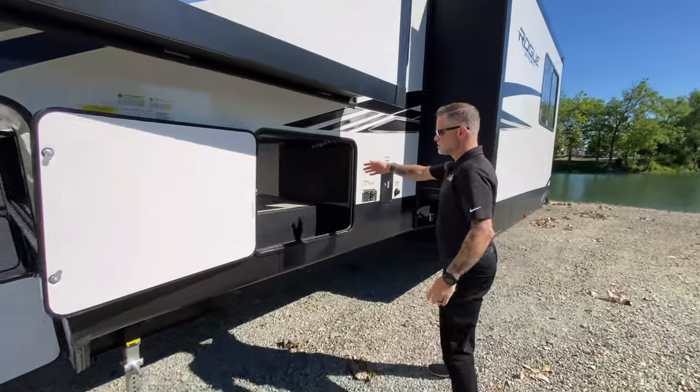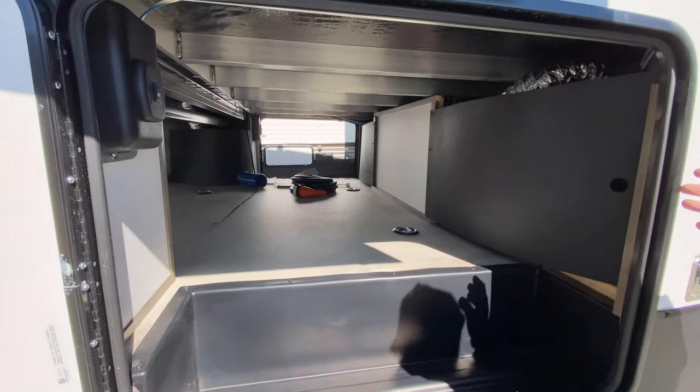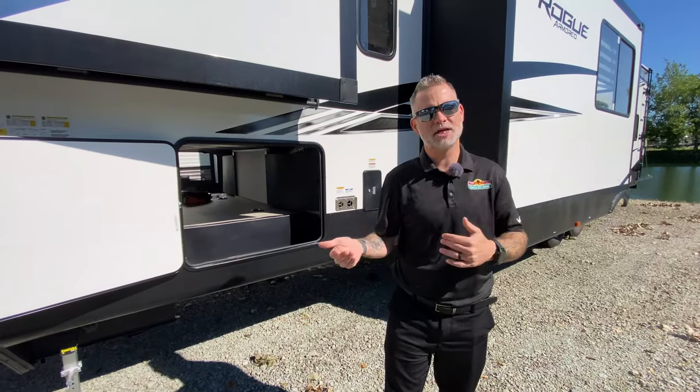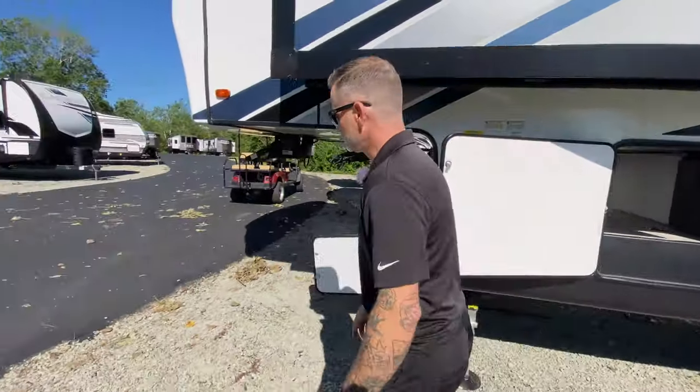Show you that pass-through storage. Again, it's big, it's not huge compared to a lot of the models, but the reason is you've got all that space in the back. You've got a 14-foot, 6-inch garage on this bad boy. So let's go take a tour of the other side.